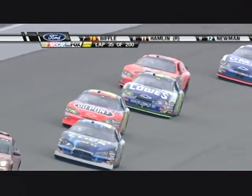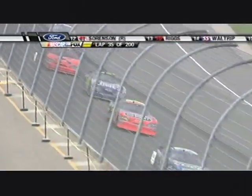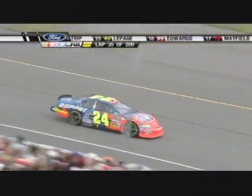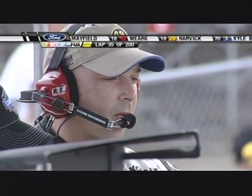Jimmy, if you want to race like this all day long, I'll take it all day long, buddy. I thought we were teammates. Let's race to get to the front. Now let's get three wider a chance we get. Matt? Get back there in a minute.